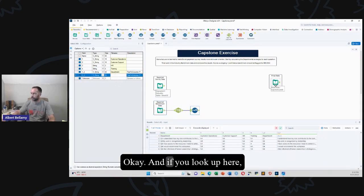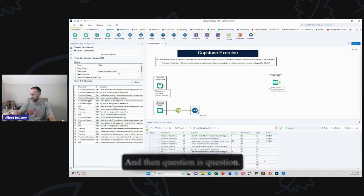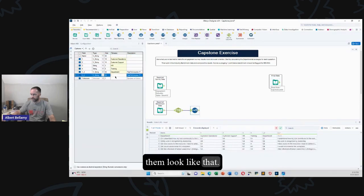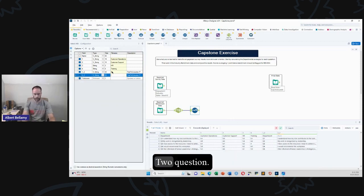Okay, and if you look up here, the Q1, Q2, that's a pound sign as the field name there. And then question is question. Let's go ahead and make them look like that. Did we go off one? Yeah, that ain't department. So pound sign there, question.